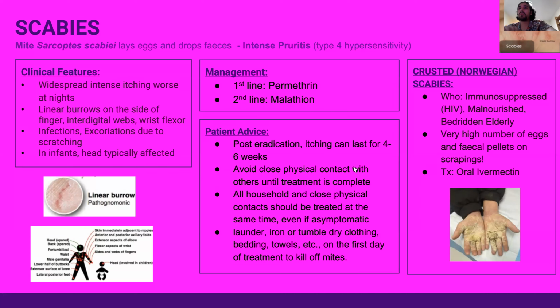So the reason why we gave oral and not topical is because he's got the crusted scabies. So the topical can't really get in there. So this is usually seen in immunosuppressed people, the malnourished and bedridden and elderly. And there you have a very high number of eggs and fecal pellets on the scraping. So yeah, the topical permethrin won't work. You need to give oral ivermectin.